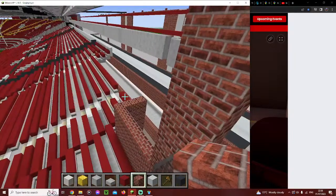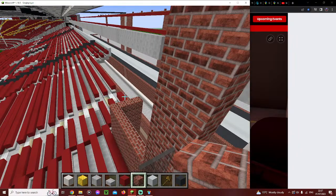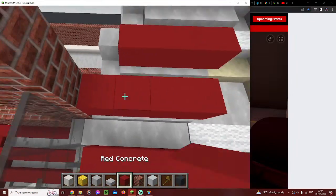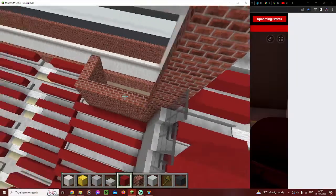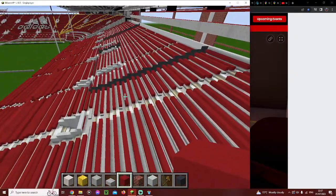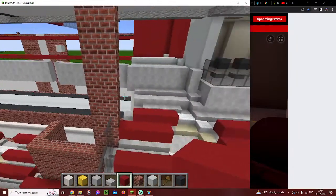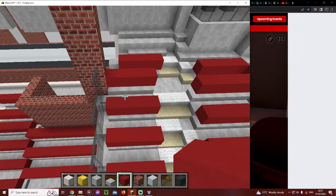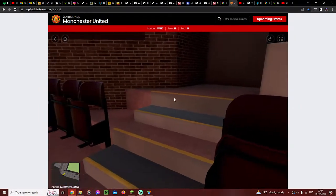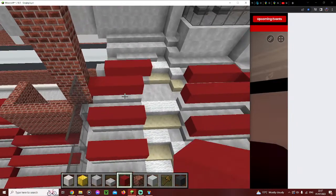Ten. So that... I'm beginning to think this might be worse than I thought. Something's massively wrong. That should line up with the back of this, but for some reason it doesn't. We've got the 10 seats, 10 rows there, and then the top two are blank, or top one and a bit. Oh, I'm not liking this.